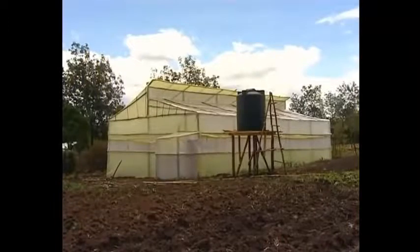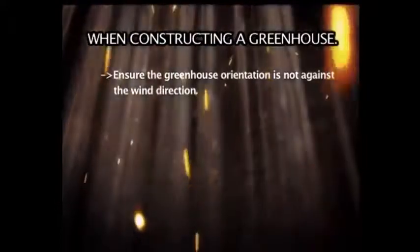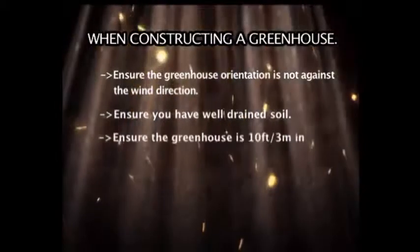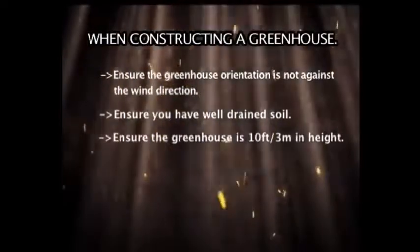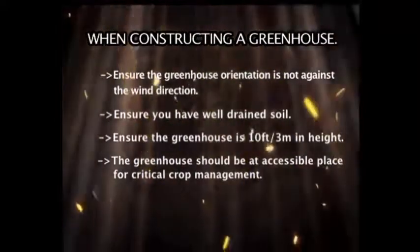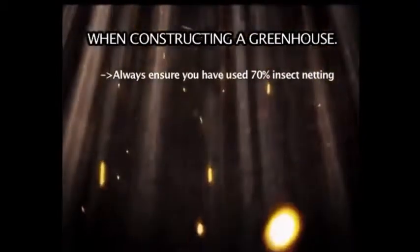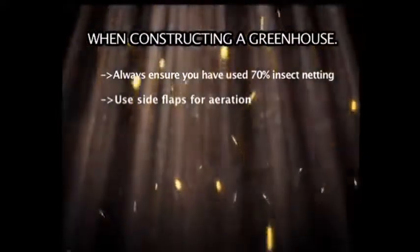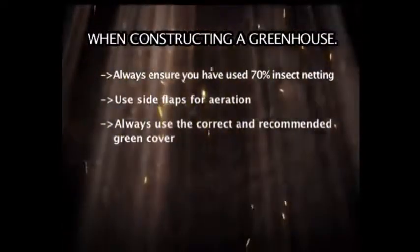Remember, when constructing a greenhouse, ensure the greenhouse orientation is not against the wind direction. Ensure you have well-drained soil. Ensure the greenhouse is raised 10 feet, that's about 3 meters, above the ground, to accommodate the growing length of tomatoes. The greenhouse should be at an accessible place for critical crop management. Always ensure you have used 70% insect netting. For aeration, the side net covers should be rolled up when the humidity is high and down when it's low. Always use the correct and recommended green cover when constructing a greenhouse.